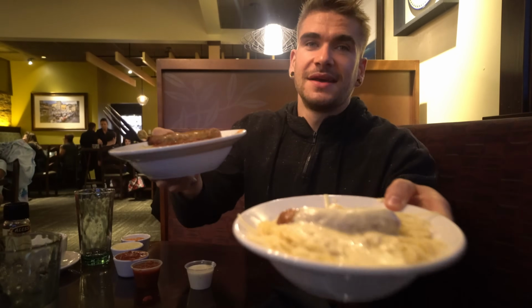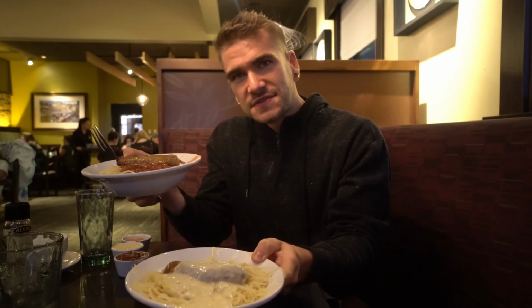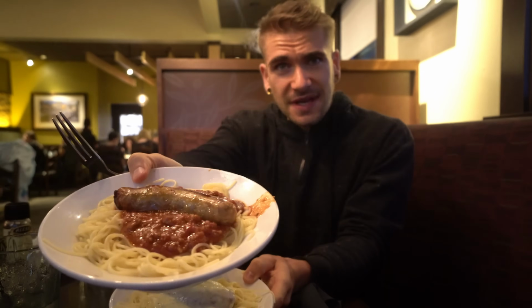Everybody, we got the two pastas, an Alfredo, angel hair, sausage, meat sauce, angel hair, and these really might be it. These ones seem extra heavy, and I'm just dying. So much food, blood sugar's through the roof. Let's see if I can even finish these ones, to be honest with you. I am feeling it.